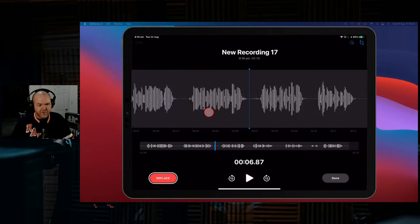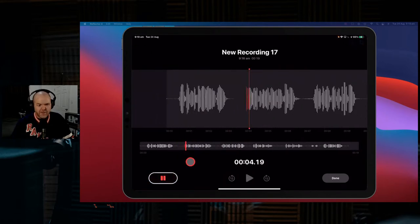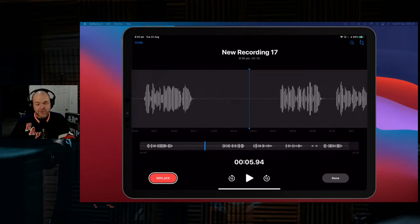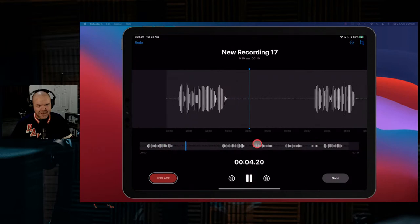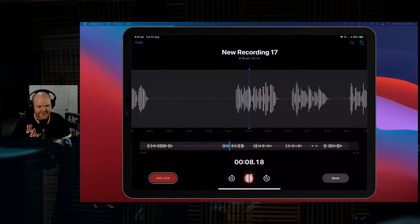So let's see if we can re-record this part. The Voice Memos app that I still miss. You know the problem? I've now plugged it over here, and I don't have a microphone in my audio interface, so it's not going to do that. Imagine that instead of replacing it with silence, it replaced it with the actual audio.